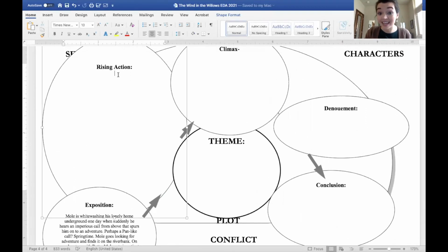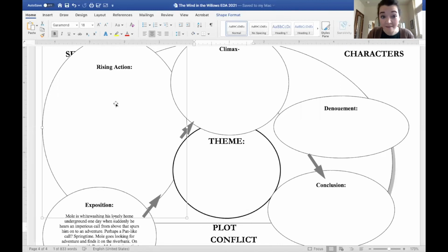Okay, we're going to do the rising action next, but yes, Evan, go ahead and say something before we turn to rising action. So, it was about Toad. Okay.